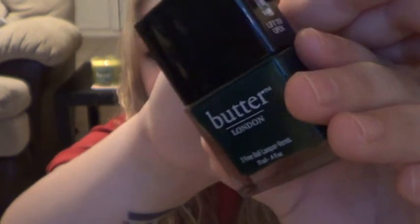I really like colors like this. And then I got this one in British Racing Green, and it's just this really dark, deep green. I hope you can tell. And there's the name.